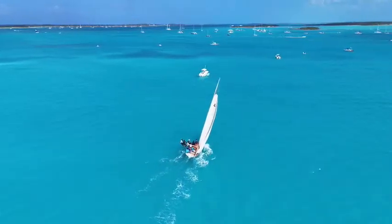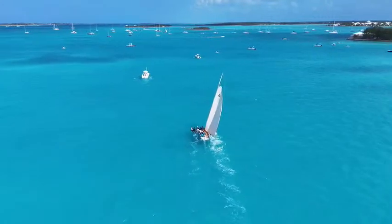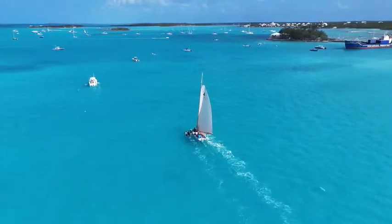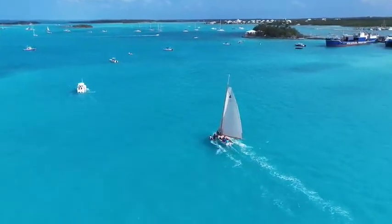All right, we're getting pretty close to the finish line here over by the freight dock. Susan Chase looking pretty good. Yeah, I think she definitely can make it. I take that back. She's hitting that finish line dead center.